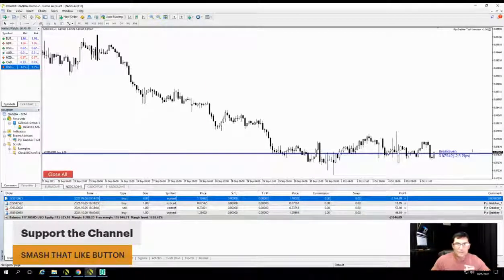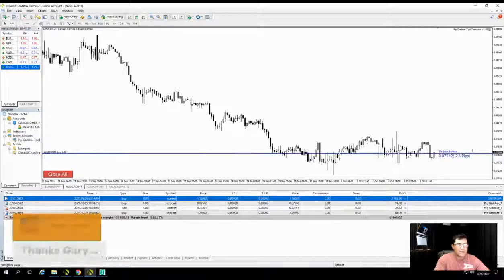Want to go ahead and build up this community? We definitely want to make sure we build the community up, because we want to get more and more traders involved in these types of setups. Remember, all we need is 20 pips a day, or at least 20 pips a trade and 20 pips a day. So that's all we need right here, and that's what we're chasing after.